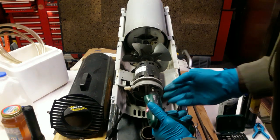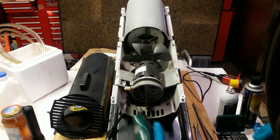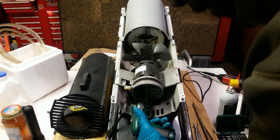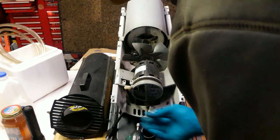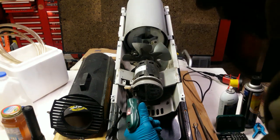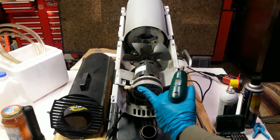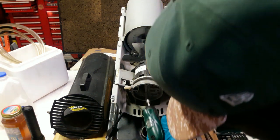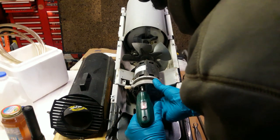All of these screws are the same length, so there's no mixing them up or anything like that. There's a total of 6 screws. And there's another filter sitting right here that is just as sooty as the original one.